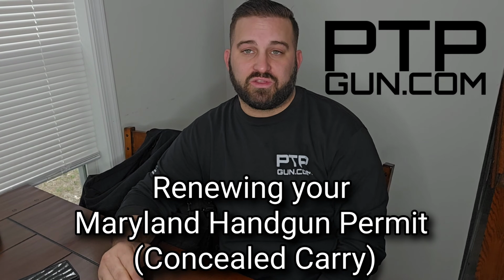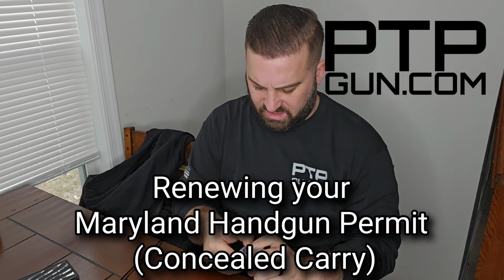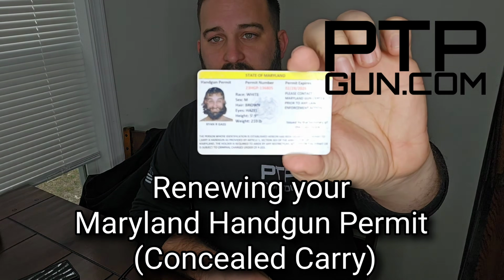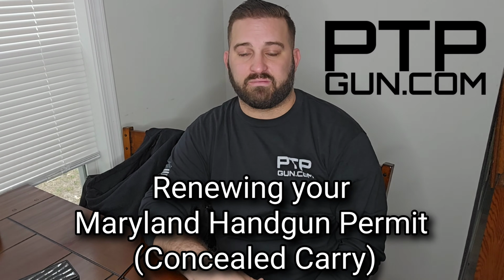So I'm here to talk to y'all a little bit about renewing your Maryland Handgun Permit or your concealed carry permit. I'm going to pull my wallet out and show you what I'm talking about. So this is my Maryland Handgun Permit. That is what allows me to conceal carry in Maryland.